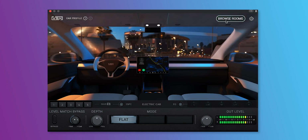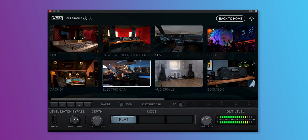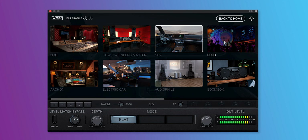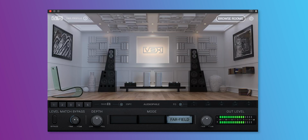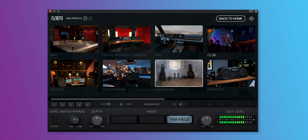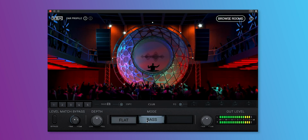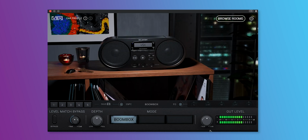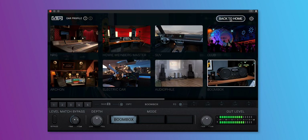First of the car systems, and this is obviously a Tesla, and then an SUV. Again, different spaces, different tones. The audiophile room is a very linear, balanced space. Again, gives you a second opinion. And then onto club. Now, this is so insightful, and I'll shut up for a minute. Immediately when I played this track through, I could hear that for the first time, I've not got enough LFO on the sub. That really was insightful to me, as is this, a boombox setting.